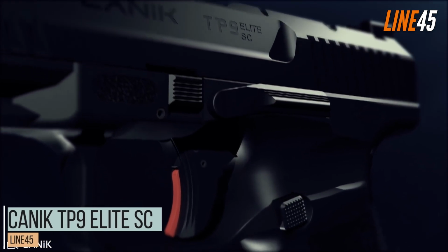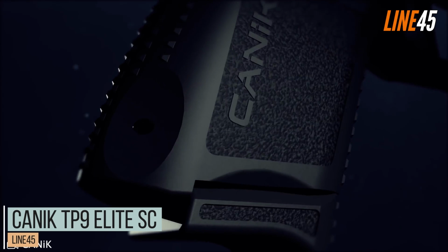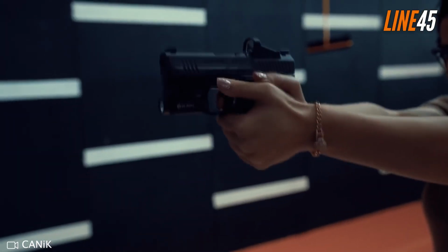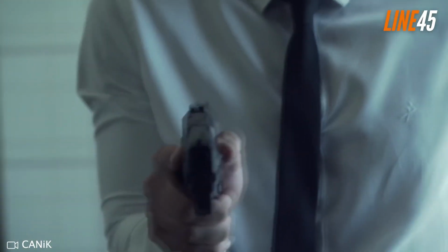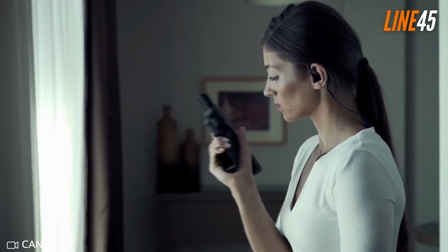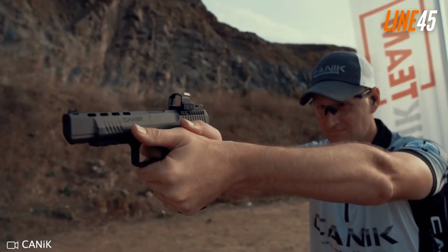Canik TP9 Elite SC. When it comes to subcompact pistols, the Canik TP9 Elite SC is an option that you shouldn't miss. This semi-auto striker-fired pistol is currently thriving amidst the market because of two specific reasons. First, it's affordable, and second, it's actually darn good. This gun's chambered in 9mm and features a genuine construction for concealed carry.